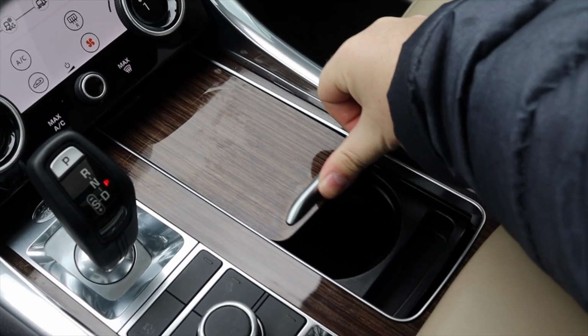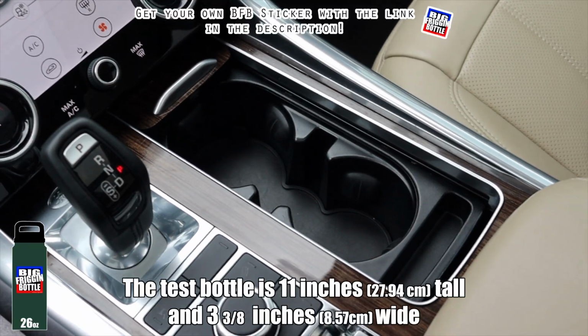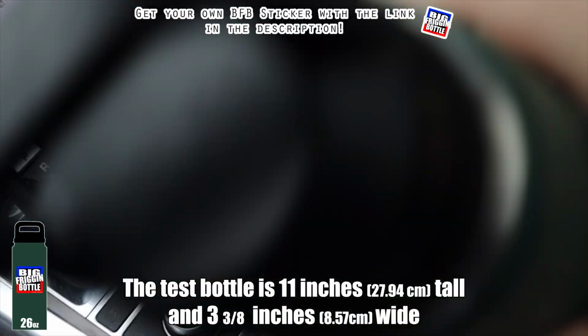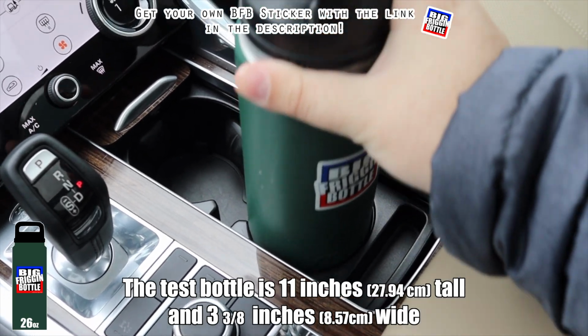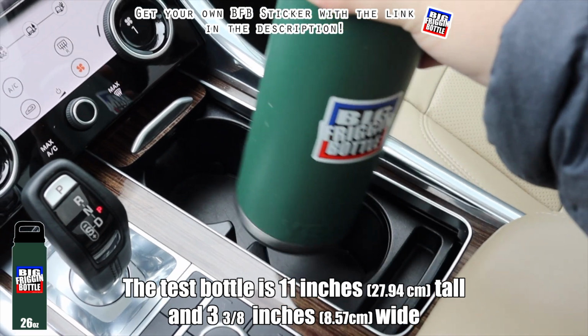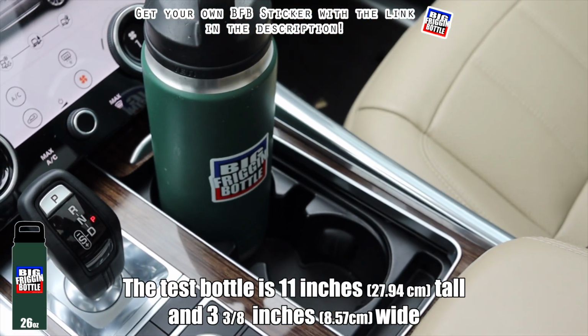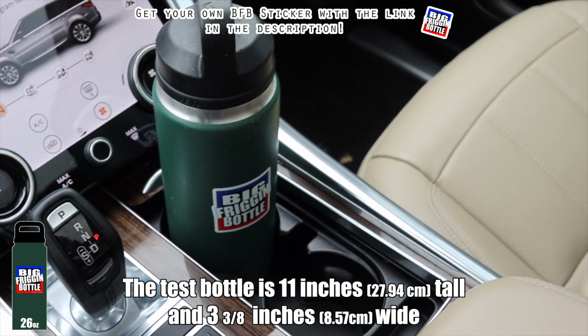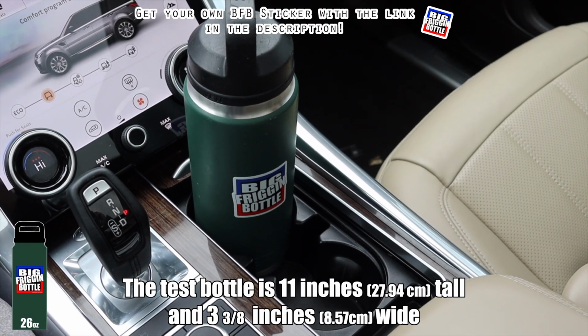Off to the right of that, we do have an openable cubby, which reveals the cup holders. So we will do a big freaking bottle test here in the Range Rover Sport HSE. And although it fails in the back cup holder, I had really low expectations. It actually passes in the front cup holder. So the Range Rover Sport HSE from 2018 passes the big friggin' bottle test.